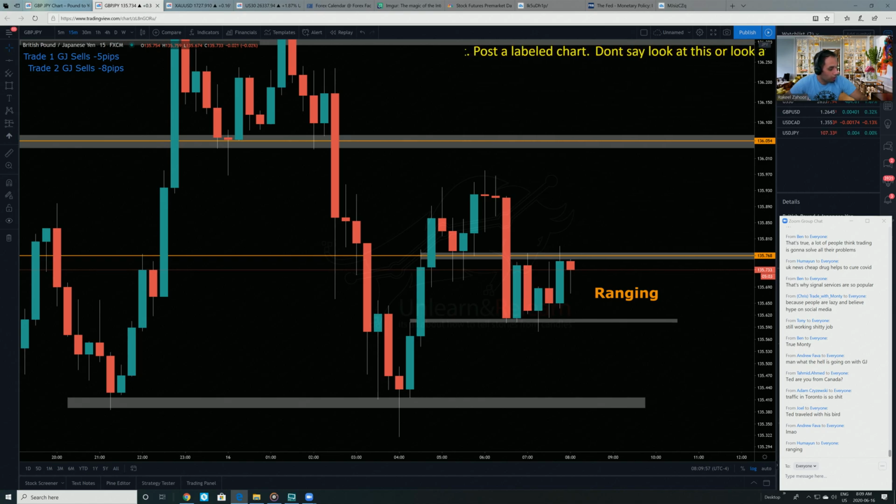How do I share my chart? If you can't figure out how to share the chart, I think it's going to get really tough here for you. It's actually really easy to share charts.